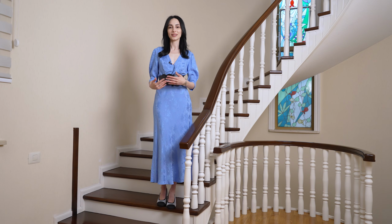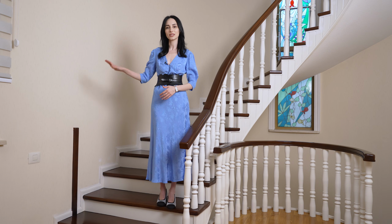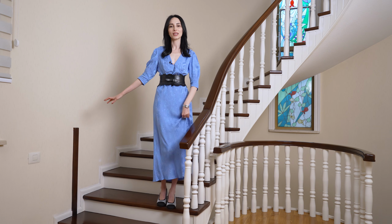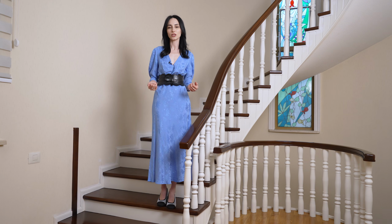Again, if you're walking down the stairs and there is a handrail on the right-hand side, then you begin using your right hand and use your left one to again lift your dress. It's something you get into the habit of doing, and it can ensure that you feel a lot more comfortable and confident going up and down the stairs.